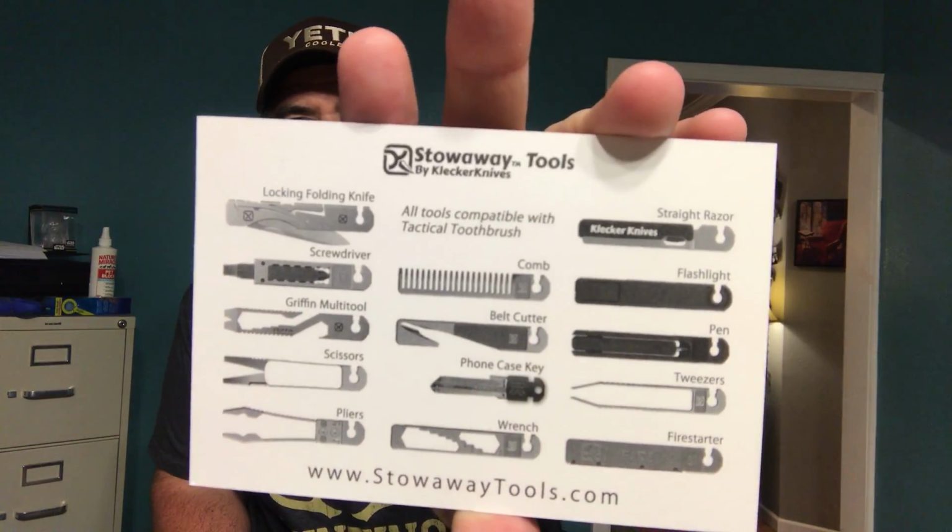All right. So then we have some cards in here. This is Stowaway Tools. That's all the different tools you can get for your tactical toothbrush. As I said, they could have done something. Pliers, those things are going to be useless. You ain't going to break anything loose with those. The wrench one, phone case, no. Belt cutter, I got enough belt cutters. Comb, it's like a little bitty comb, like this long, with little bitty teeth. It ain't gonna comb your hair.